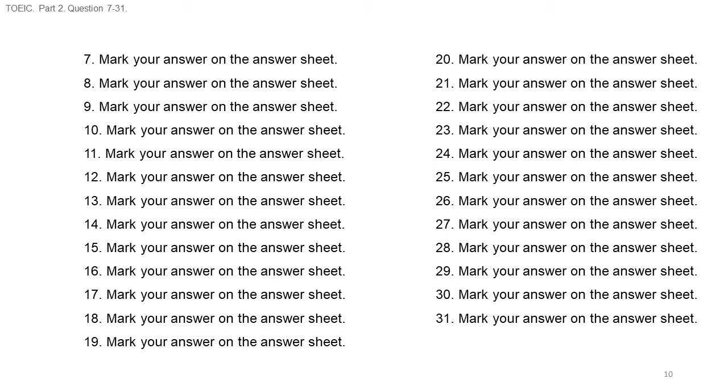Number 11. Would you prefer to rent a sedan or a larger vehicle? A. I've run out of gas. B. The rental fee is negotiable. C. We require a van to fit everyone.